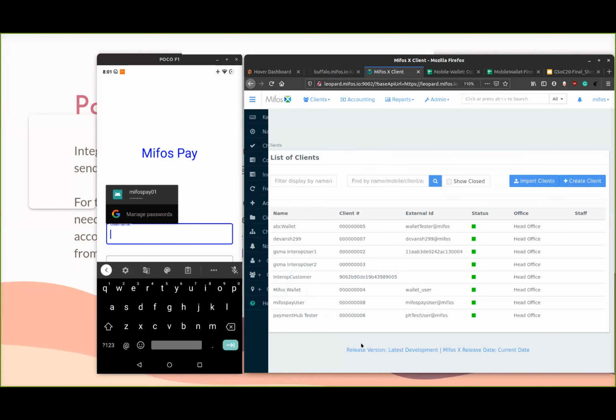The last transaction I did was on July 24th, at the first showcase that we had, and this is that transaction. There has been some development in the backend APIs since that time, and that's why when I tried to use the APIs today, they were not working. I have a QR code here that I will be using.